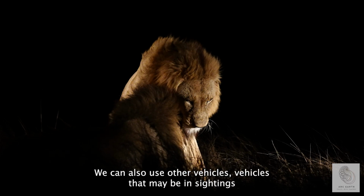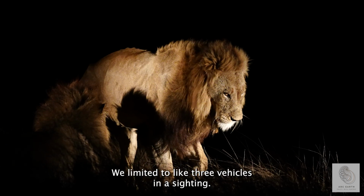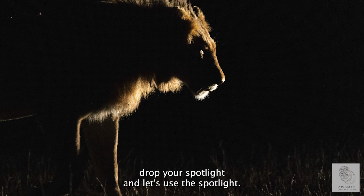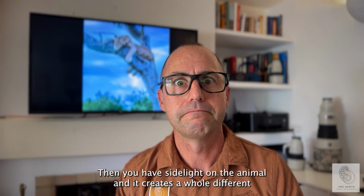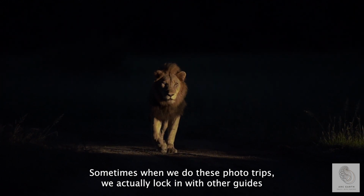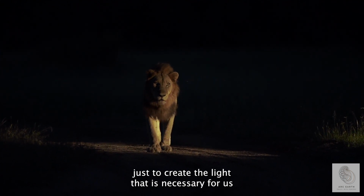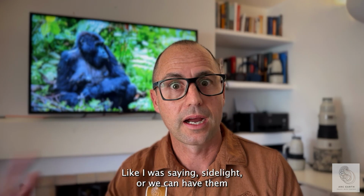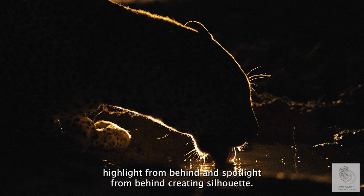We can also use other vehicles that may be in sightings. In private reserves, we limit it to like 3 vehicles in a sighting. And you can ask your guide and say, listen guy, won't you drop your spotlight and let's use their spotlight. Then you have side light on the animal and it creates a whole different animal, a whole different photo. It's like being in a photo studio. Sometimes when we do these photo trips, we actually lock in with other guides who specifically go out just to spotlight for us, just to create the light that is necessary for us to create unique images. Like I was saying, side light, or we can have them highlight from behind and spotlight from behind, creating silhouettes.